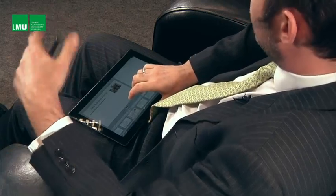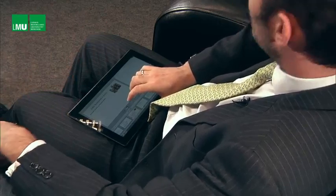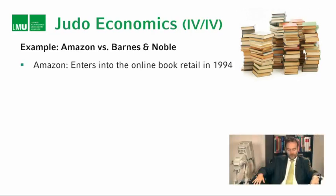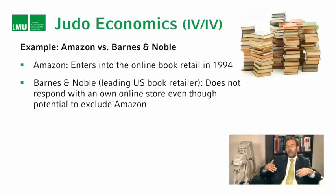Can we have an example of this? When did this actually happen? Well, here's one where Amazon entered the market for online book retailing versus Barnes & Noble, which was the largest offline brick-and-mortar retailer. Amazon entered the online book retail market in 1994. At the time, Barnes & Noble, which was the leading US book retailer, of course had the option of also starting its own online store.